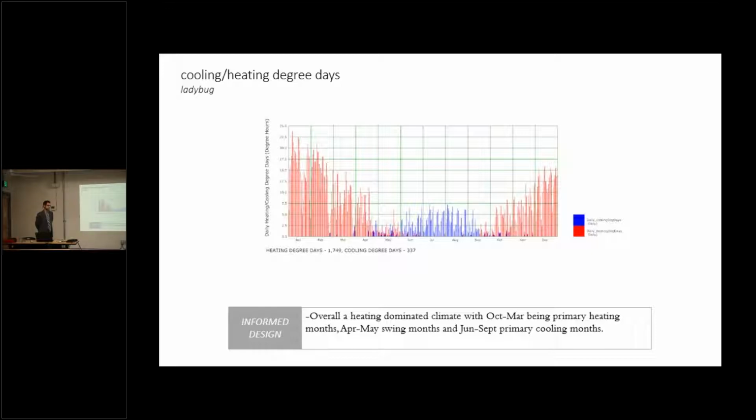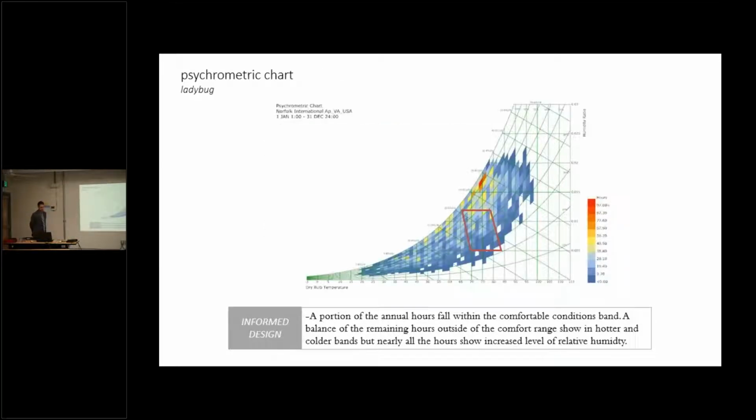Our buildings are also predominantly internally driven by heat. So might we be able to utilize some of that internal heat gain when we're considering the heating degree days and instead downsize mechanical equipment based upon the loads of the actual building itself and the occupants? So things like psychrometric charts are commonly employed just to help us assess what percentage of the year are we really in an acceptable comfort where we can use free cooling.